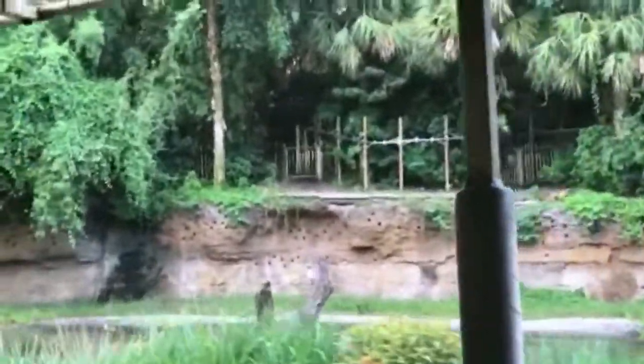Looks like this way has brought us over to a river. Rivers here in Africa are home to many big animals, like hippos and crocodiles. Speaking of hippos, I already see one. It's a Nile hippo. Hippos are one of the larger and more dangerous animals here in Africa.